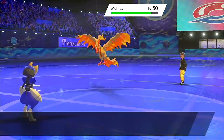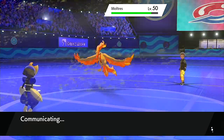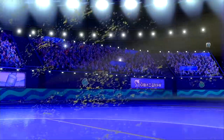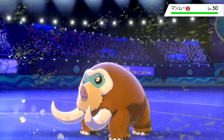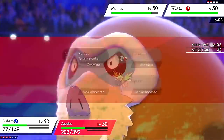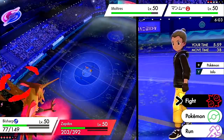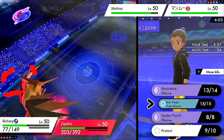Awesome. Okay, this game's going really good. Who's my next victim? Oh, it's Mamoswine? You think I care about Mamoswine? Check this out. I'm going to Sucker Punch him. I don't even need to Sucker Punch him. Let me get that Iron Head on the boy.